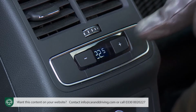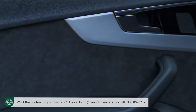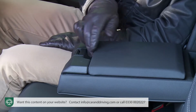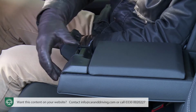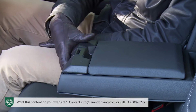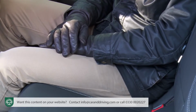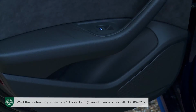Nice touches include digital climate control buttons, this lovely Alcantara door card trimming, and a central armrest with a neat lidded compartment. Now, if you paid extra for this storage package, this armrest will feature pop-out cup holders, and you'll get these netted seat back pockets too. Small side bins also offer somewhere to keep small items from rattling around.